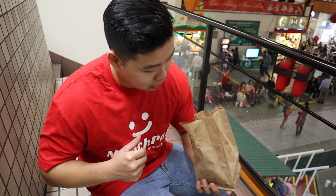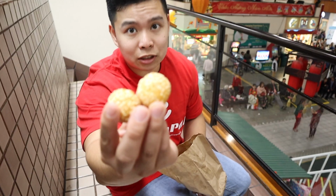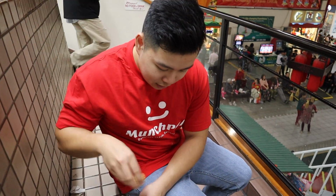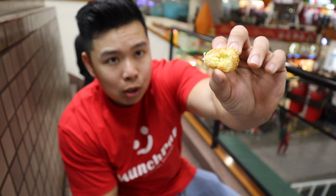Cheers. Alright guys, we just finished all that food, so now it's time for dessert. Right here we got some sesame balls. A little cakey dessert. Try it out for you guys. So it's like a little deep fried sesame ball, and then on the inside it's filled with like sesame custard. Really good.